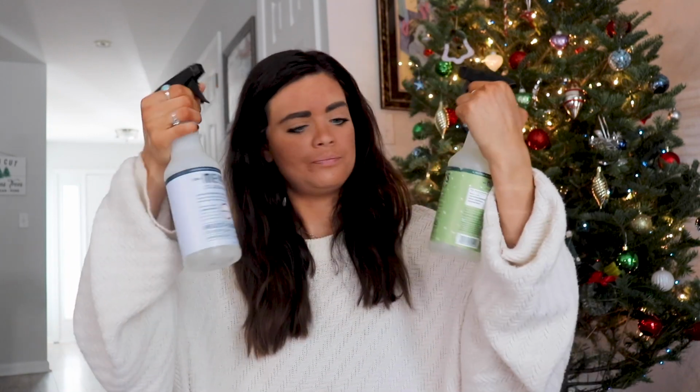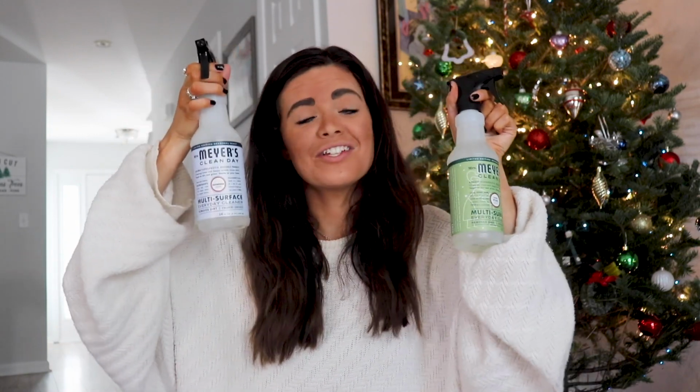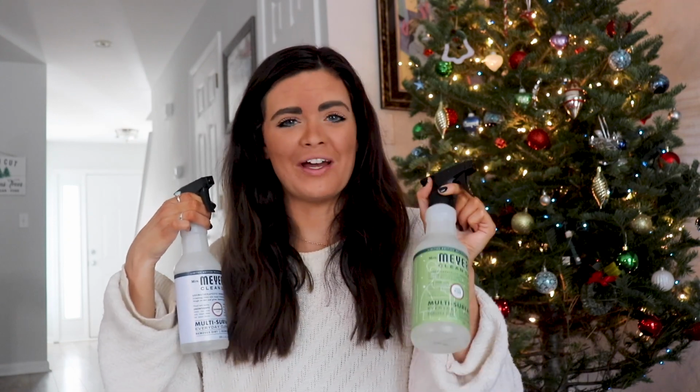And also, if you do like your candles, or even if you don't want to do air freshener, we love scented cleaners. And these are the two that we love by Myers, and they're pet friendly. This one is the Iowa Pine, and it smells just like a Christmas tree. If you smell this and you close your eyes, you would think you're at a Christmas tree farm. It smells so good.